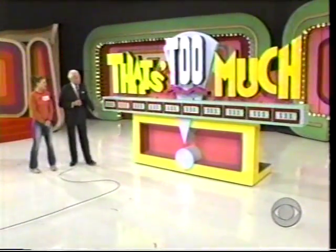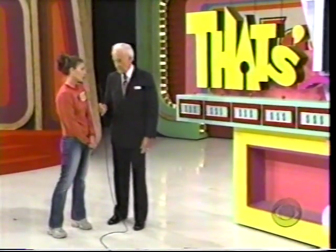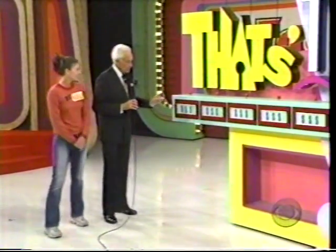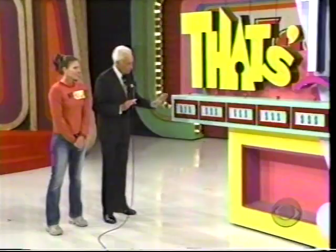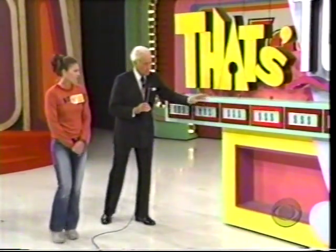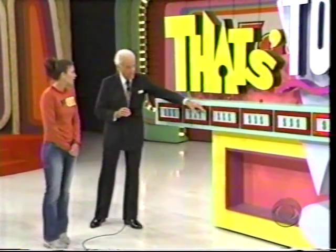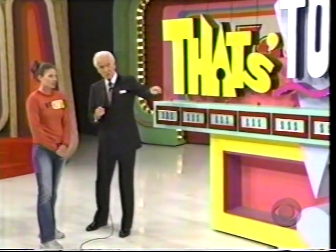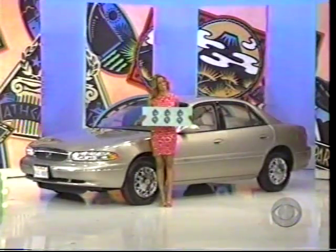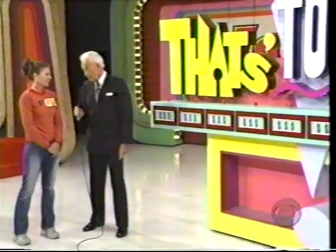All right, let's talk about That's Too Much. First of all, have you seen this game on our show? No. Well, this is what you have to do. You have to listen carefully and look closely as I expose price number 1, price number 2. Go as far as you wish. You see, each of these prices is a little higher than the one before it. The moment you see a price that you believe is higher than the actual price of that automobile, you say, that's too much. And if you're right, you win the game. You win the car. Okay?